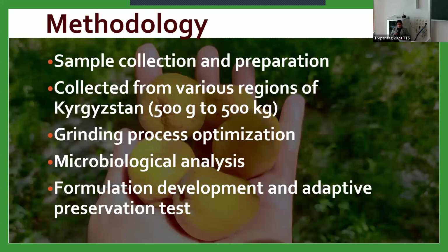And the developed formulation will be checked for the adaptive preservation test based on microbiological analysis.